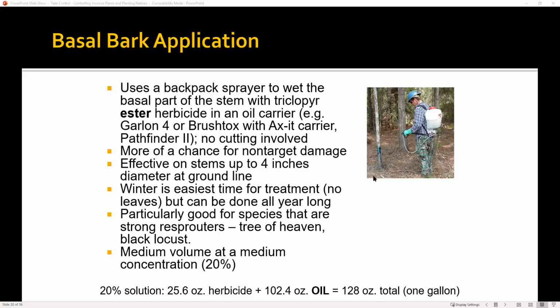The reason that we bring it up is because for some species, this is the best option, and Tree of Heaven is one of those species. Tree of Heaven has an incredibly strong sprouting response. So if you cut a Tree of Heaven down, even if you successfully apply the herbicide to that cut stump, you may still have a problem with sprouts coming from the tree.